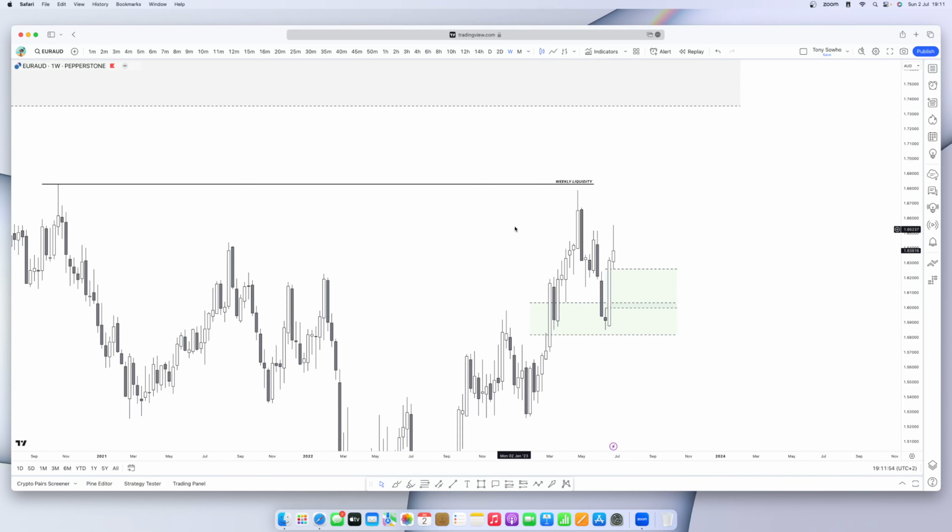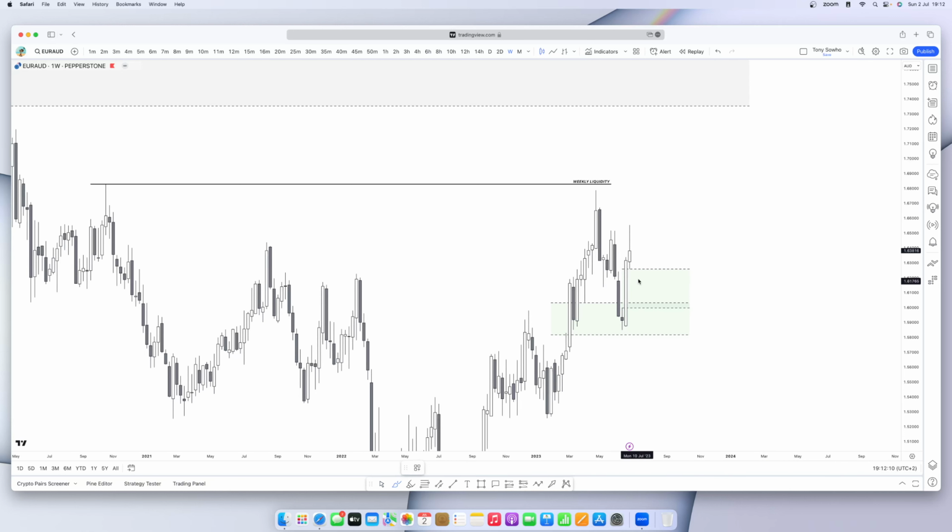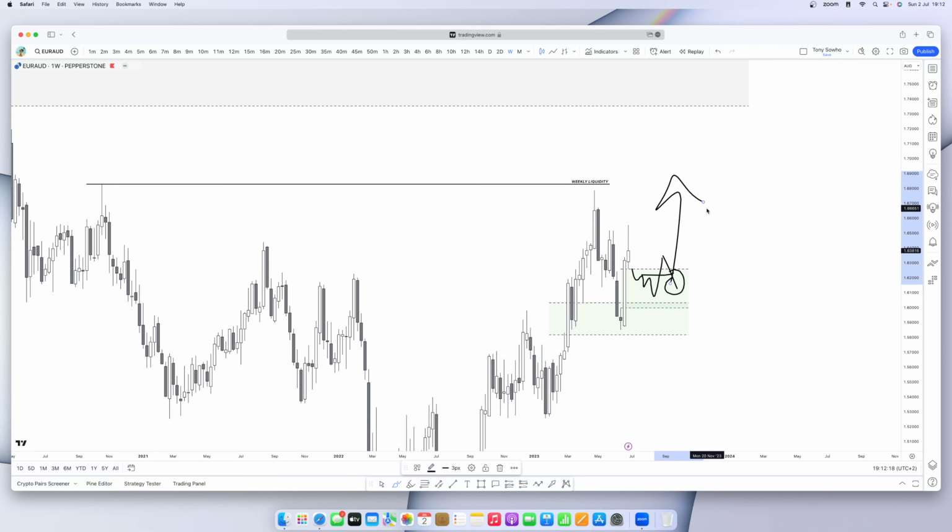So for Euro AUD, I'm believing that maybe this week, we might have some bearishness. Price can give us some kind of bearish momentum to come into the imbalance, and then we can be on the lookout for accumulation. So what am I expecting you to do now? Chill, wait for price to come into the imbalance, be on the lookout for some kind of accumulation in the imbalance, play the retest, and aim for higher pricing.